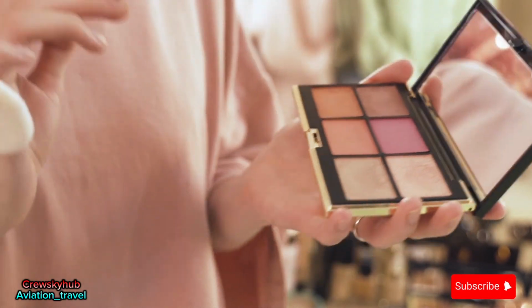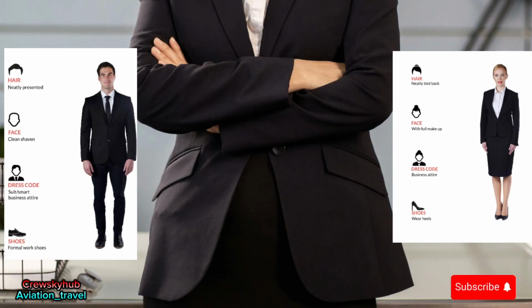Now let's talk about the attire. Make sure to be in a professional business attire. For the men, wear a dark suit, that is navy blue, black or gray wool blend, pressed. For the shirt, go with crisp white or light blue conservative style. You can choose to wear the blazer or not, either is fine.